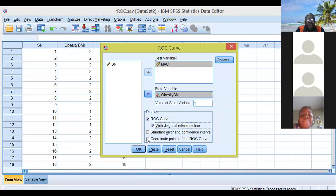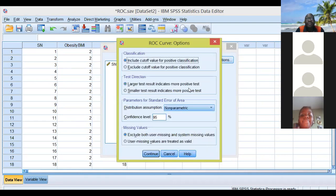Now, there's some other thing you want to show. Go to Options. You see the option here. The first option is include cutoff value for positive classification. There are some tests, like blood sugar, where they say 126 and above is diabetes, but some say above 126. So if you want to include that particular value, that's the option: include cutoff value for positive classification. Then there is exclude cutoff value for positive classification. If you don't want to include it, you just want to say anything above this value, you choose the second option.